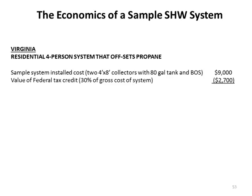Next, we have the value of the federal tax credit that is available for the next couple years in all of the United States, because this is federal, and that is a 30% tax credit off the gross cost of the system. And that has a value of $2,700. So when we do the math, the net cost ends up being $6,300. That's our out-of-pocket initial capital investment. All right, so that's the beginning.